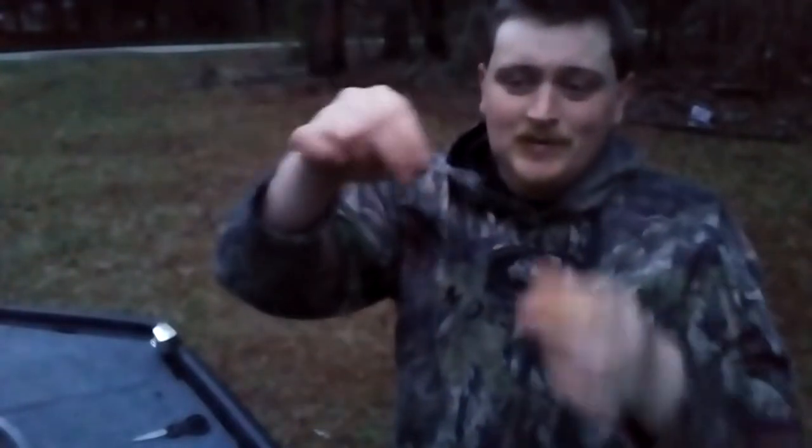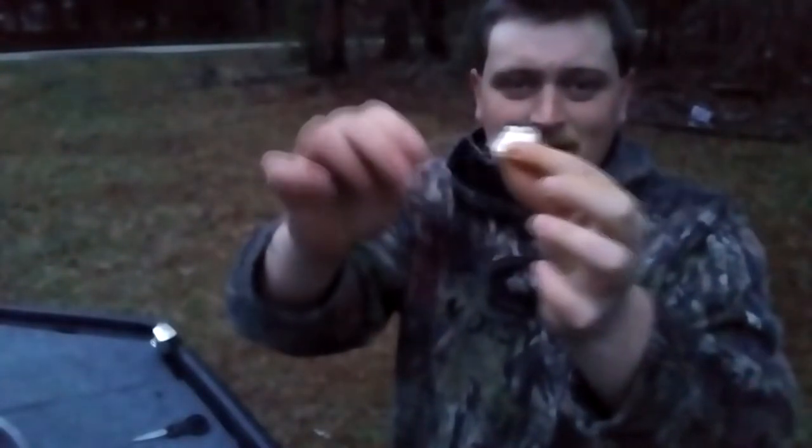But the cool thing about this spinnerbait, it's got a rattle just like a jig. So you've got the thumping of this and the rattle. Just something extra that these bass can pick up on.